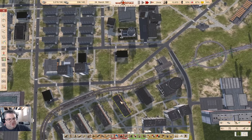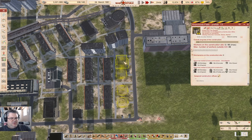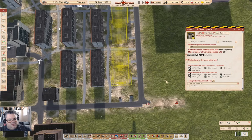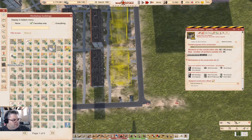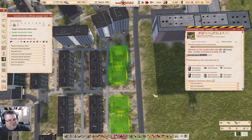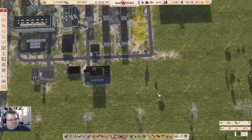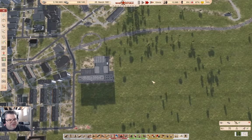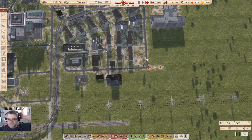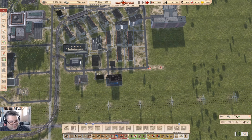Okay, I'm thinking that perhaps maybe some of these should get built now. Now that we have that one getting built. You know what? I'm just going to build all four of those. Because I think if I was to put the television station over here, and if we have housing here, then we've got the workers that can do the working there.